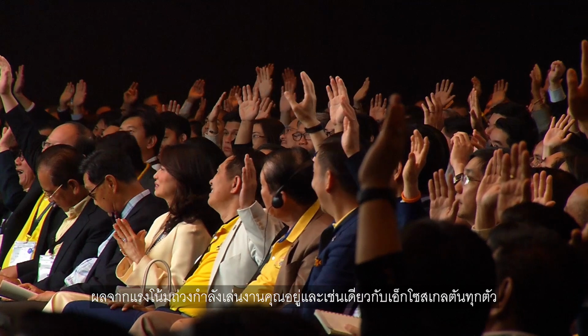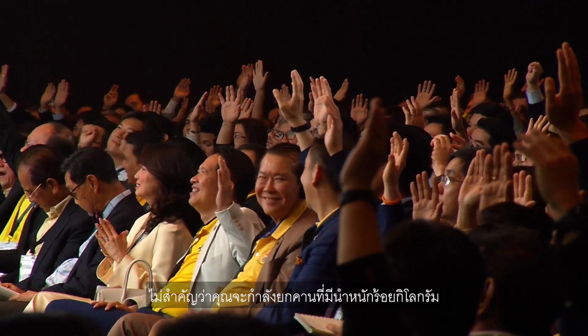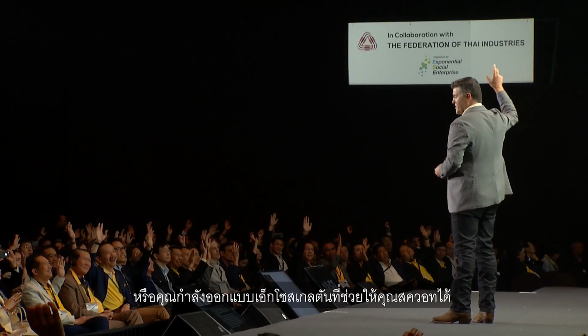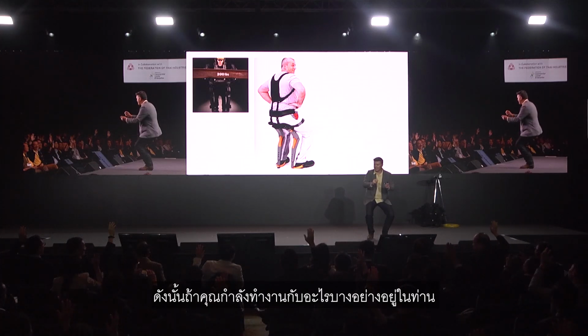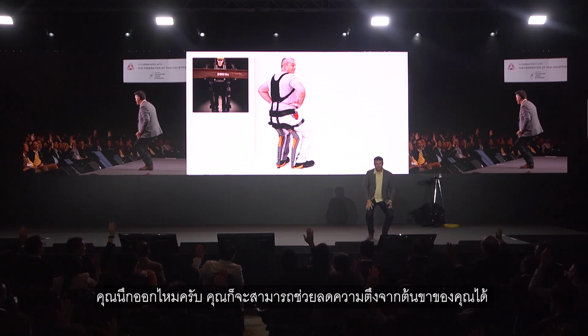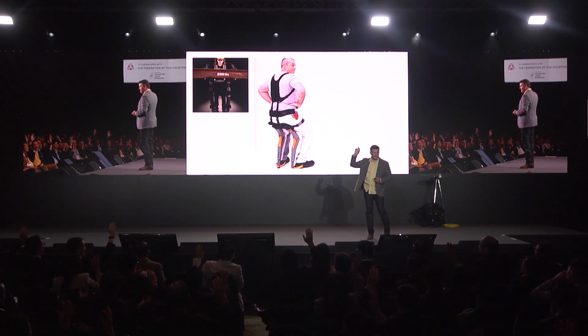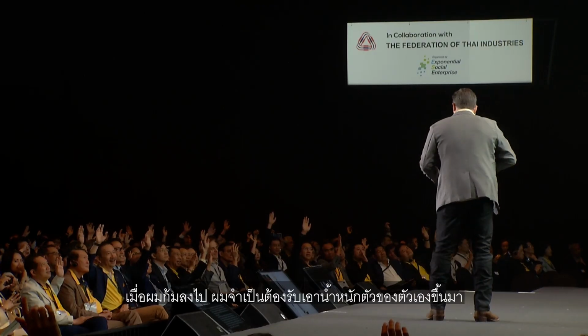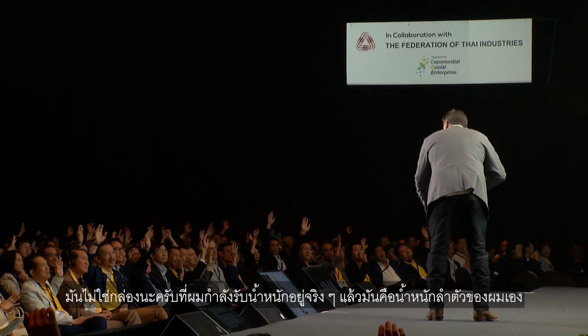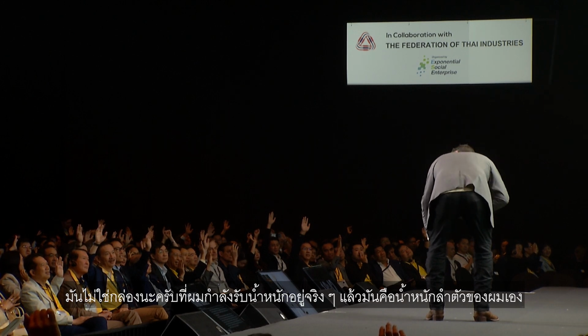And so every exoskeleton, it doesn't matter if you're carrying a 100-kilogram beam or if you're designing an exoskeleton to help you squat. So if you're working on something in this position, being able to relieve the strain from your thighs. If you're actually bending over to pick somebody up, when I go to bend over, I have to pick up my own weight. It's not the box I'm picking up, it's actually my own torso weight.